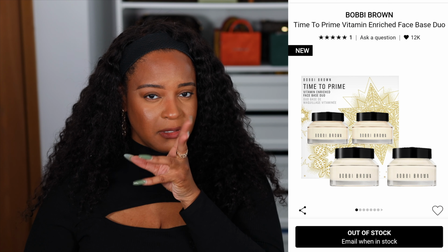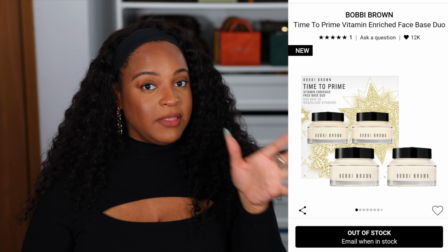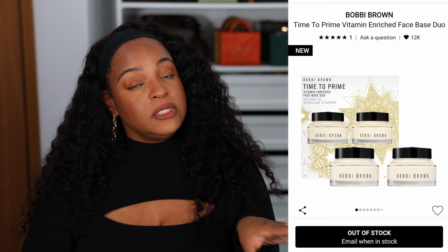Bobbi Brown actually had their Vitamin Face Base Duo. It's currently sold out, but if they do bring it back for the sale and you really do like this, definitely pick that one up.